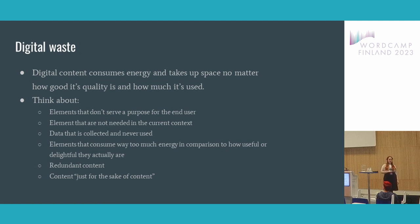As I told you, digital content consumes energy and space. And it does so no matter how good or how useful the quality is of the thing that consumes energy. If you have a site that has a component and a person loads the page, the same amount of energy is always going to be used despite of whether the person actually reads the content or whether they just skim past it.